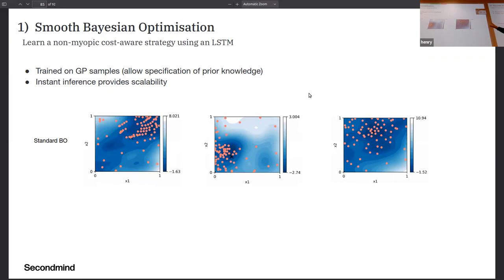But let's suppose we're just doing standard Bayes optimization. Here I've got a couple of functions, and this is the distribution of points you get from doing Bayes opt. But the way this would work is that maybe you'd evaluate something in the bottom right corner, then go up to the top left, then the top right, then the middle, then back down here. So you're just jumping all over the spot.